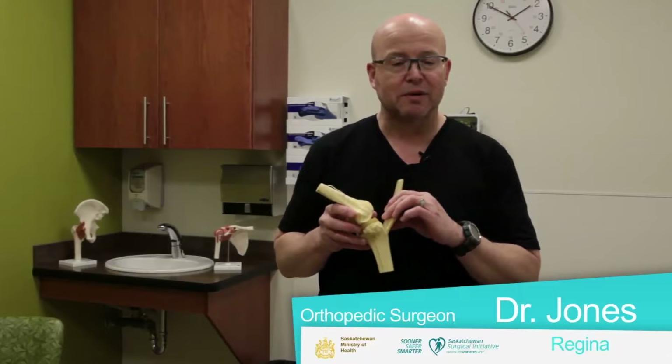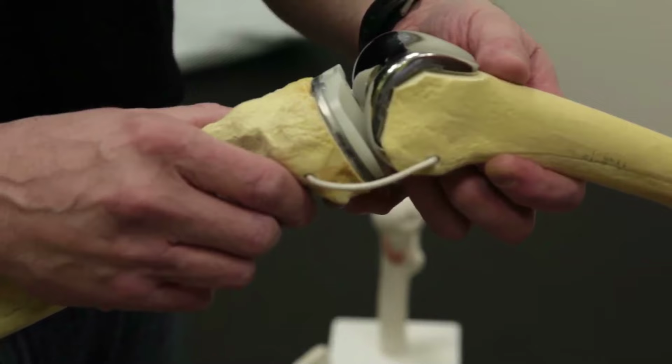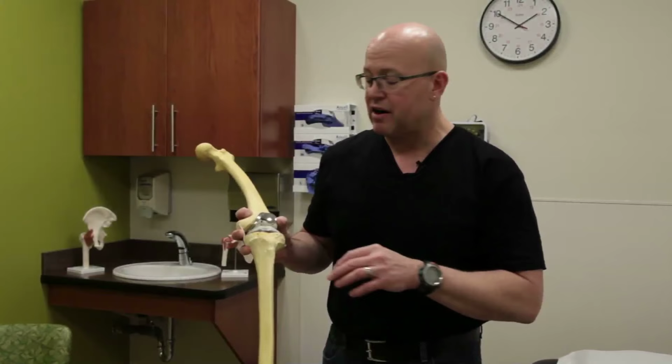We replace the end of the femur with a metal runner, which is known as the femoral component, and the tibia is also replaced with a tray. Between the two is a piece of plastic which allows the knee to articulate. And then the kneecap basically articulates with the end of the femoral component, which is the metal component on the end of the femur. We've taken the kneecap off this one, so it's not there, but the kneecap would sit here and the plastic would run in the groove on the end of the femur.